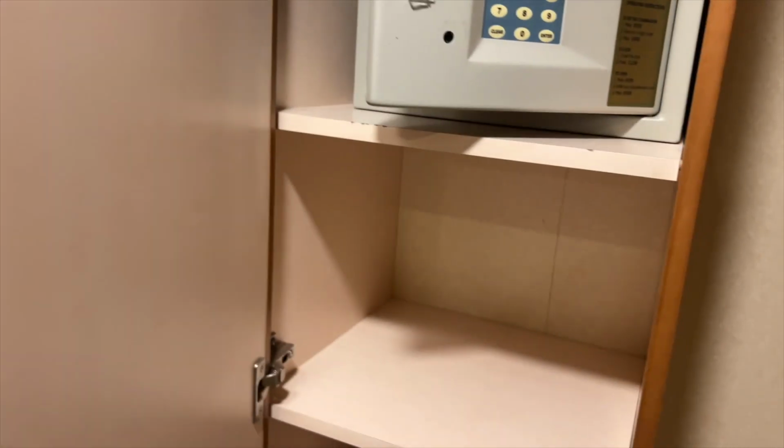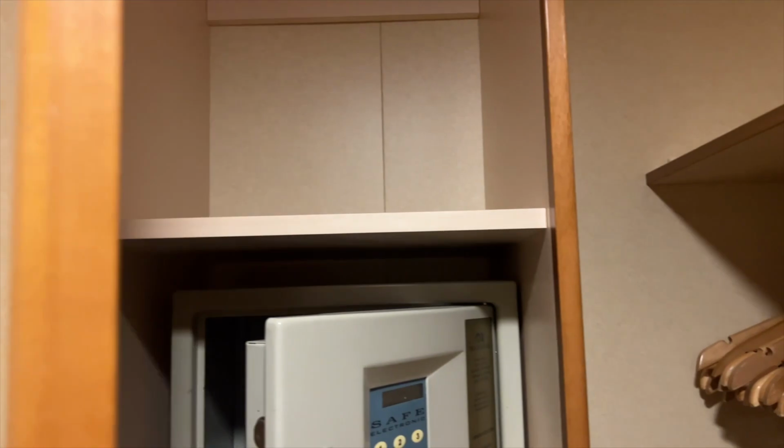Okay. And what's in here? Oh, this is your shelving. Safe. You've got some shelves up here with your life vests.